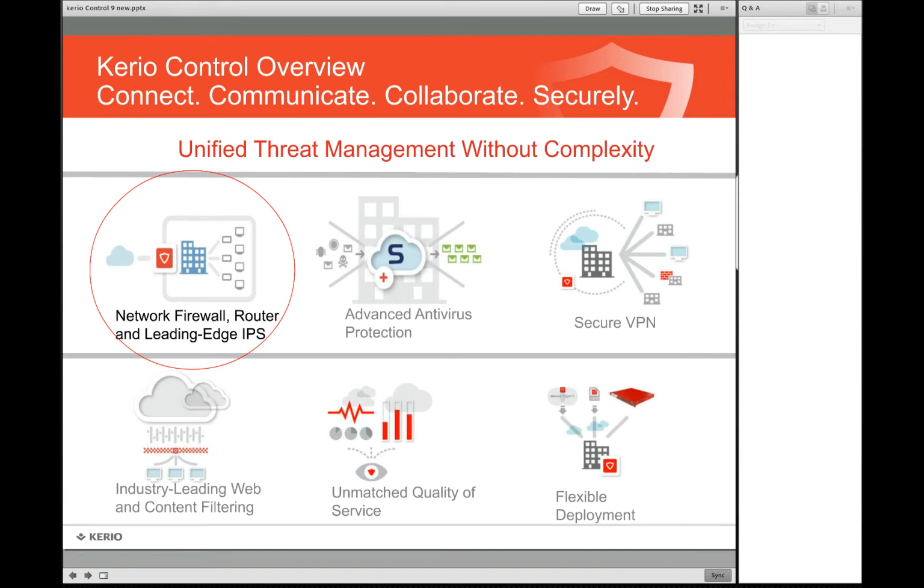Intrusion prevention gives you network protection. We use snort-based analysis. Control uses a set of rules which include blacklisted addresses that can help with emerging threats. And we have a database that gets updated as new threats are discovered.